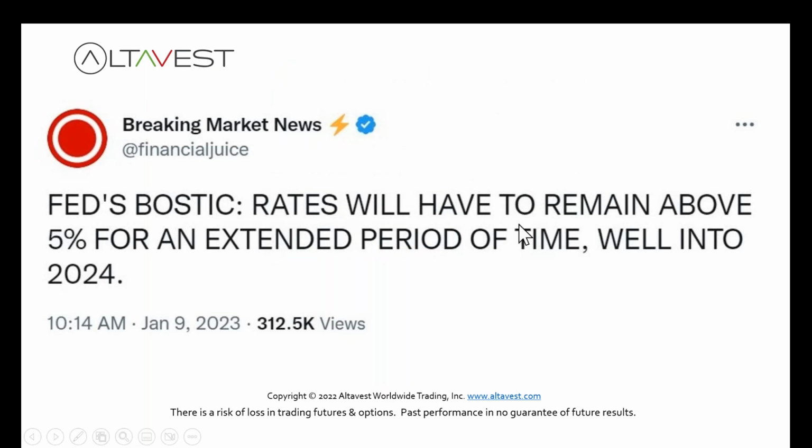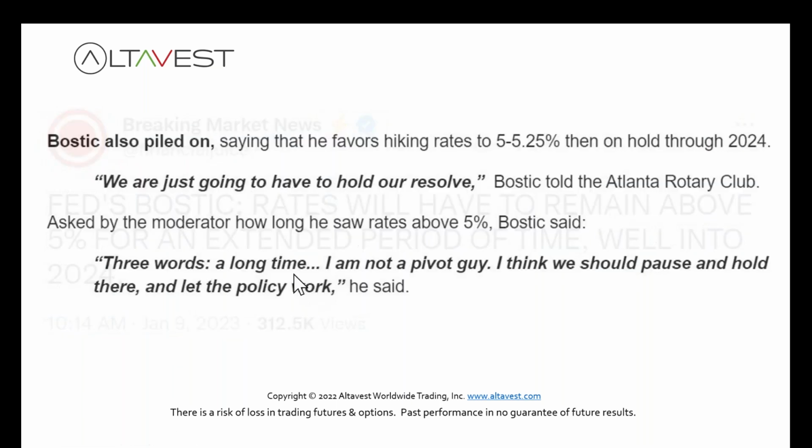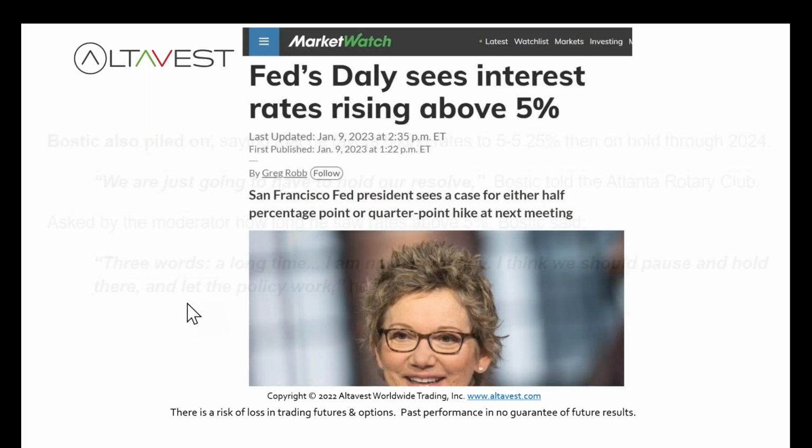The Fed's Bostic just yesterday said rates should remain above 5% for an extended period, well into 2024. It says here, a long time. I am not a pivot guy. So they're telling us, folks, they're giving you the answer. Not often you get a test where they give you the answer.